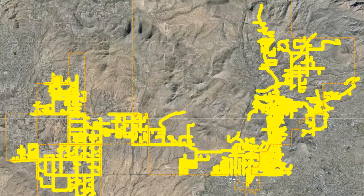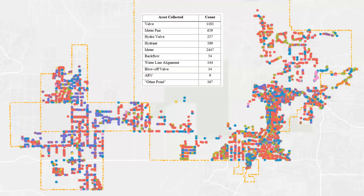This is the outline of where Phil rode around. He was certainly out there for a few days. I wonder if anybody was calling the police on him. Hopefully not. But more importantly, and I think what really speaks to this story of success, is all of the assets collected. And you can see there between valves and meters and hydro valves, hydrants, backflows, et cetera, it was a ton of information and data collected for the town of Cave Creek.